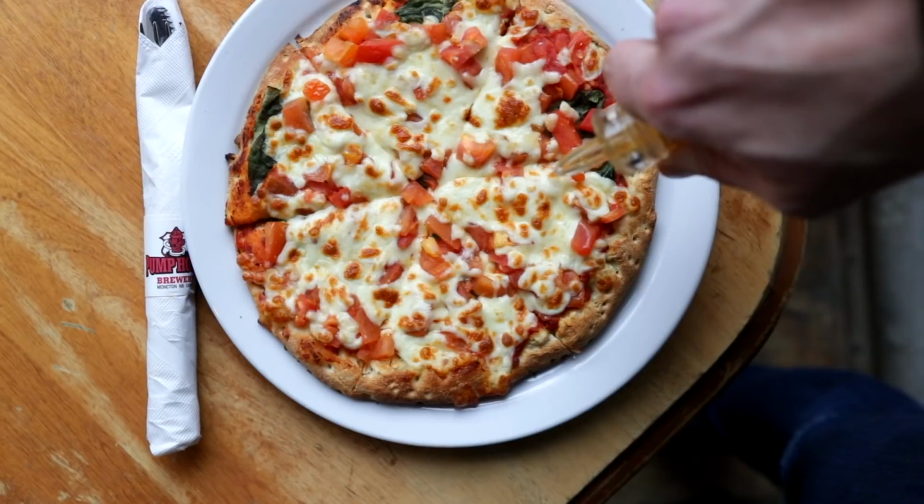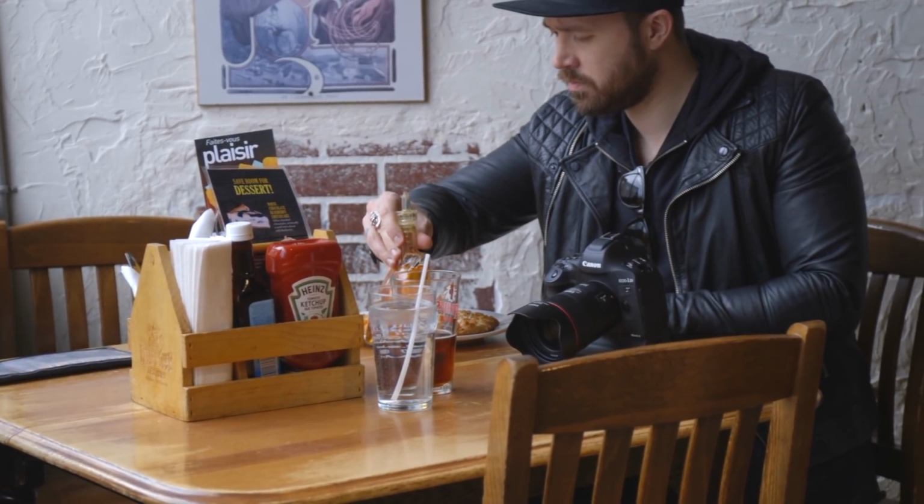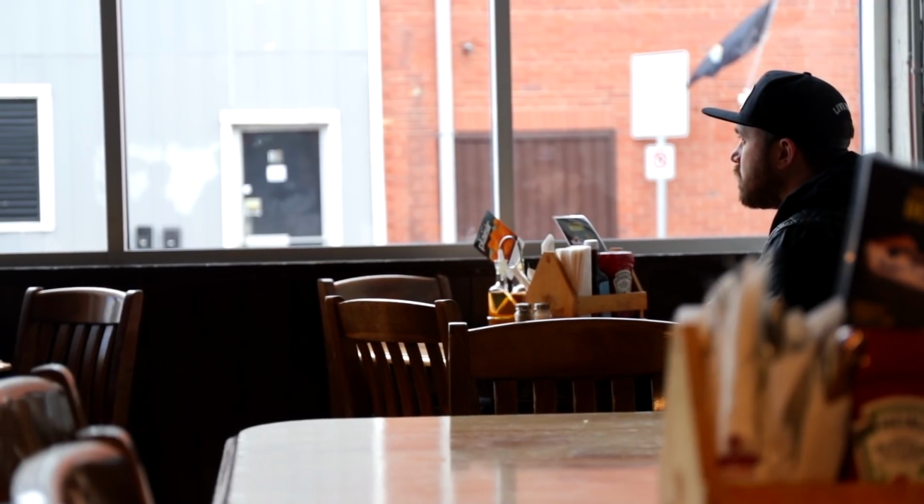Most people who are shooting food photos aren't shooting in studio spaces with big cameras and diffusers and lights and strobes and whatever. They're shooting at restaurants. They're shooting when they go out to lunch or when they go out to dinner with their friends and family, and they want to capture that moment.